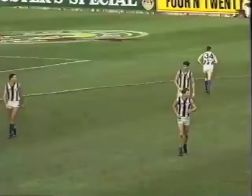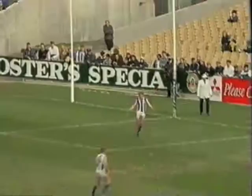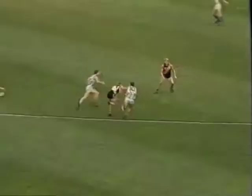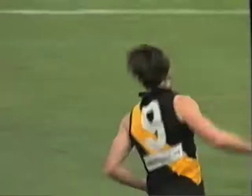Following an even first half, the Tigers began to dominate the midfield. But despite having 10 scoring shots to 3 in the third quarter, inaccuracy plagued the forwards, and they went to the last change holding sway by 10 points. Makes them pay the ultimate price.